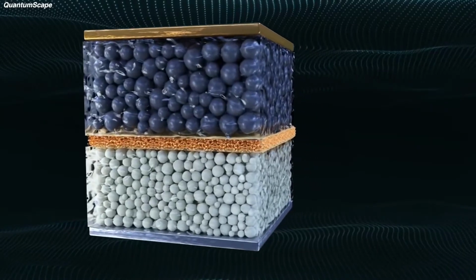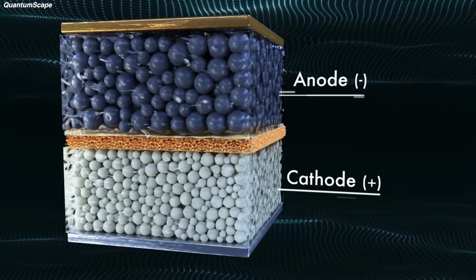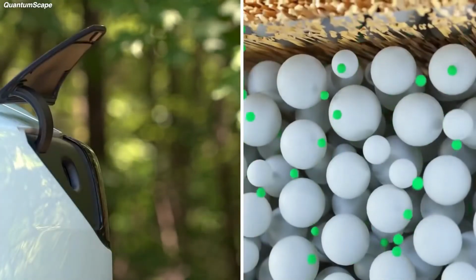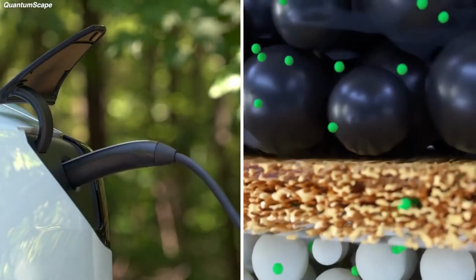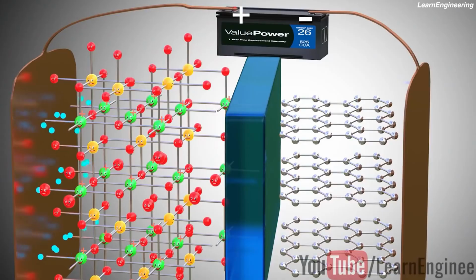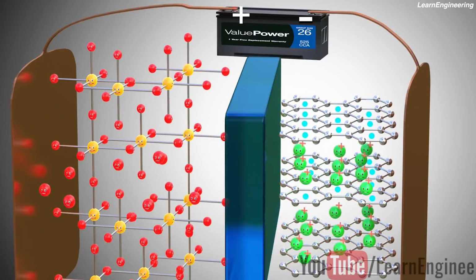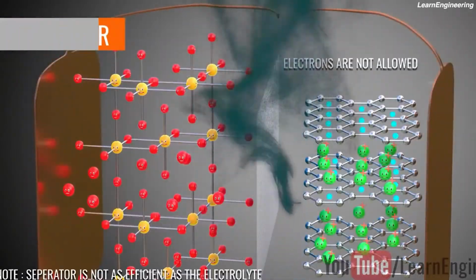You see, generally, batteries contain two electrodes. There is an anode and a cathode, separated by an electrolyte. When charging or discharging, electrons are exchanged between these two electrodes that create the current flow, aka it powers everything. As the electrolyte conducts negative ions from the cathode to the anode, electricity is produced. The two electrodes are bound together by another material called a separator.